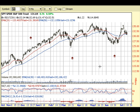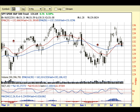Okay, let's take a look at this market here. Last week I mentioned that if the market were able to break underneath this 133 level, then we can expect a deeper pullback, at least to the moving averages where basically it's stalling right now.